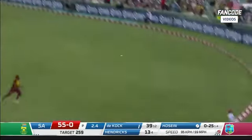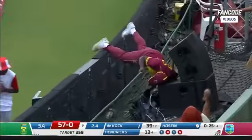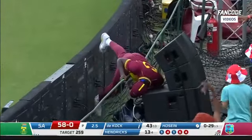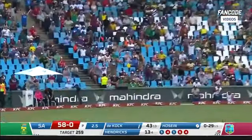Giving himself some room. He's hit that high. It's not going to be caught, but it is going to be stopped. I think it's stopped. Oh, let's hope he's okay. That's nasty. It's gone over there. He's picked that up. One bounce, and that's gone for 4.